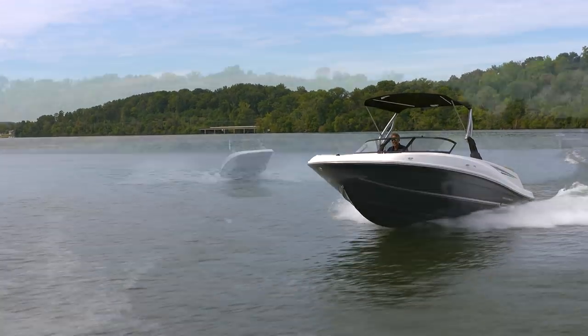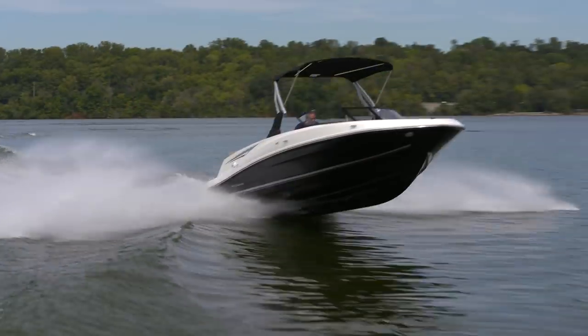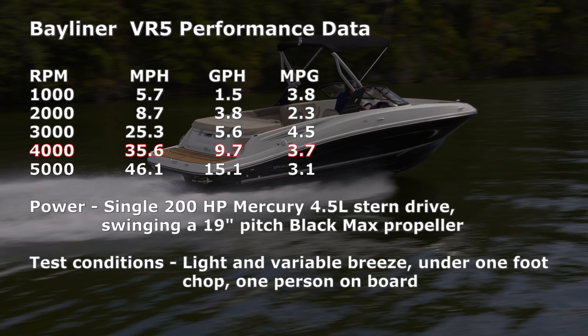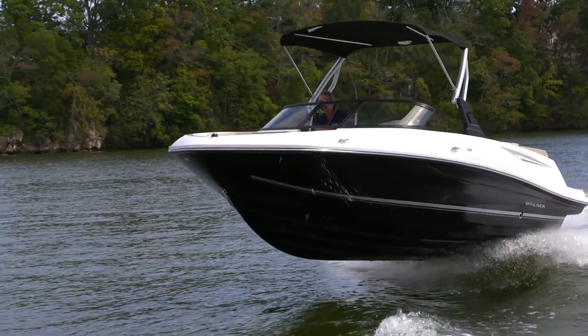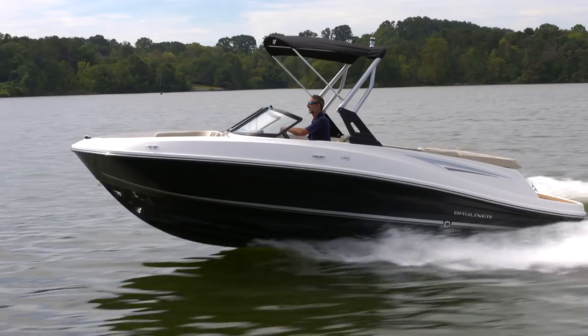Running the VR5 is just plain fun. At 4,000 RPM, we tore up the lake at 35.6 miles an hour. And we were getting 3.7 miles to the gallon while we did it. Handling is great, and this hull eats up the waves. For a 20-foot Bayliner, I'm telling you, this is one of the best boats they've made yet.